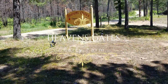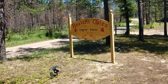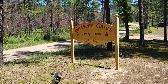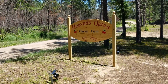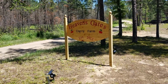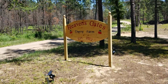Well, cherry lovers, today I'm going to take you on a little journey and show you what it's like up here in the springtime when the snow is still on the ground, and what's around the farm and all the beautiful scenery. So what I'm going to do today is just ride around and show you different things, how wonderful it is up here, and a lot of things to see and do. So sit back and enjoy the ride.